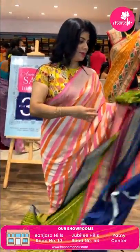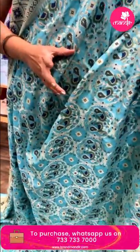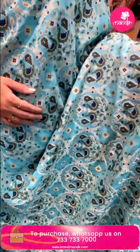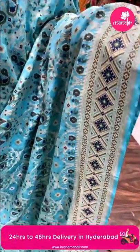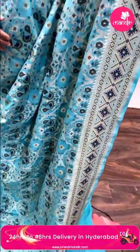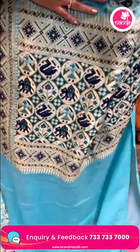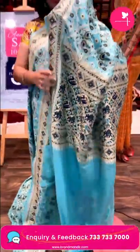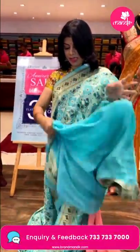Next saree chusedam. It's a sea green Bhandhini Georgette. Patola style lo achindi weave anta kuda. Round buttas with peacocks, geometric style. Border, diamond border. Pallu anta kuda. Elephant buttas, plain buttas, swans in rounds, complete. Blouse self plain with border.